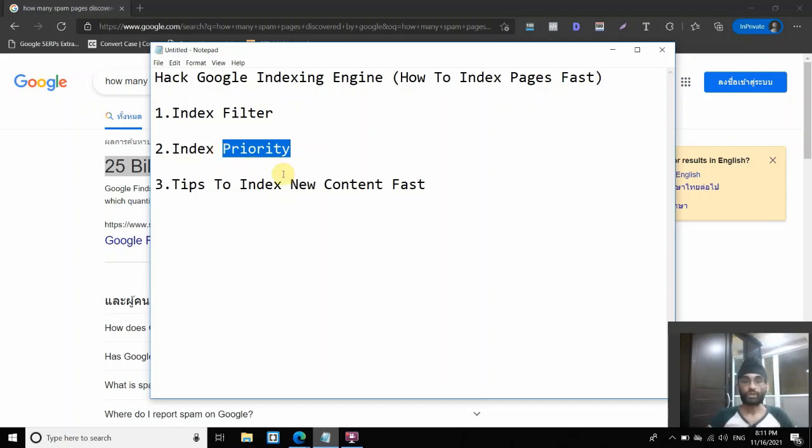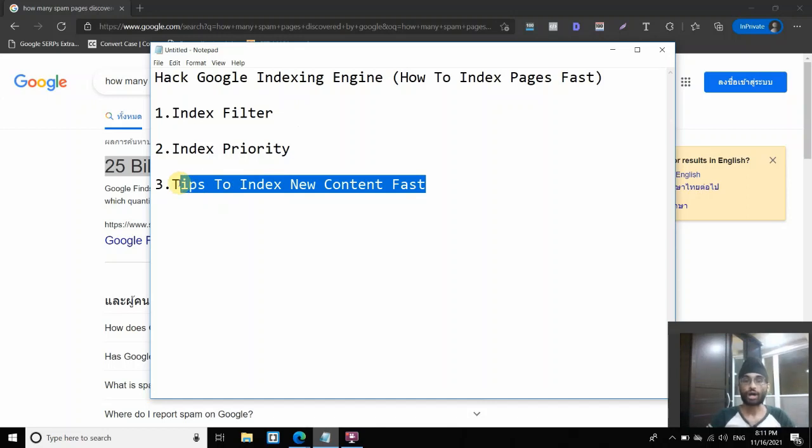there are a couple of ways you can do it, right? Which brings us to how to index new content fast. You can index either your new content fast or your new backlink page fast, because essentially when you build a backlink, it is just a link coming from one page to your page. So it is just indexing your backlink page, if you want to call it that, right?